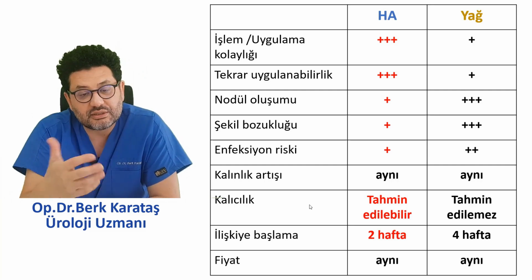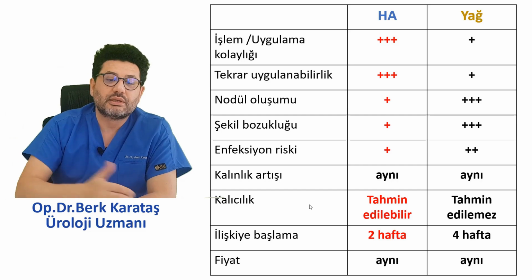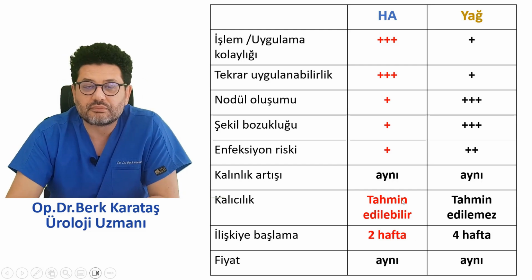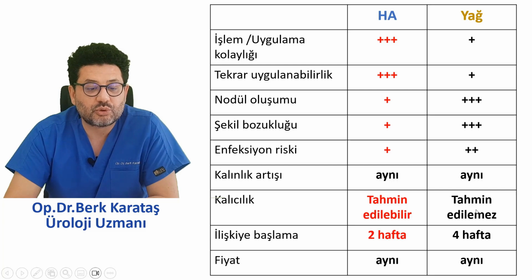Results can last 10 years. The unpredictability bothers me. I still have patients whose results have lasted for 10 years. Their thickness has continued. But honestly, the unpredictability of it has always bothered me.